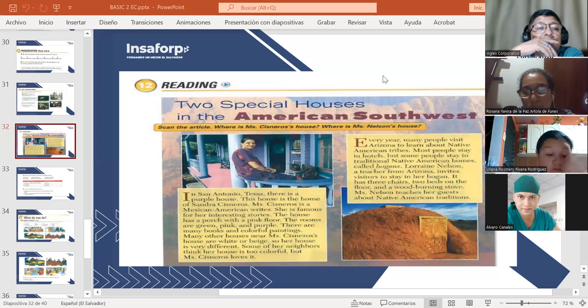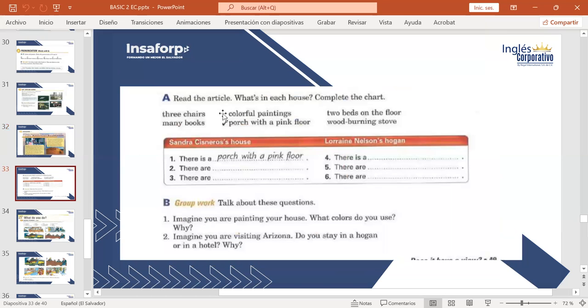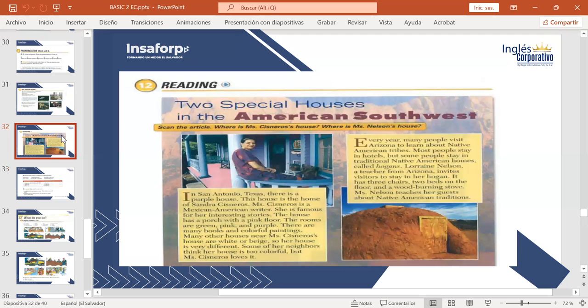Any other question? No. Okay, let's continue. Next activity. In this activity, you're going to read the article, watch each house. What's in each house? 3 chairs, many books, colorful paintings, porch with pink floor, 2 beds on the floor, wood burning stove. Y me van a usar there is and there are, please. Este sí me lo envía al chat. I'm going to take a picture para que se les facilite.